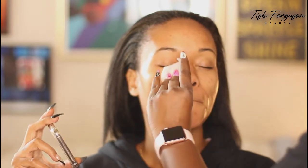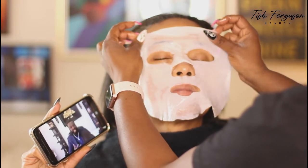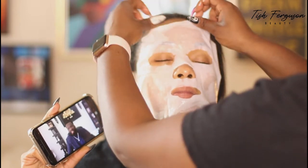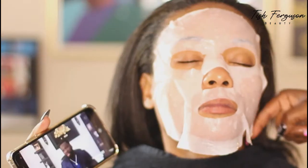So, making sure your skin prep routine is key to a flawless foundation and makeup application. I'm going to make sure that I take care of her skin with serums, a face mask, wiping it down with micellar water, just making sure it's ready for everything that I'm about to do.